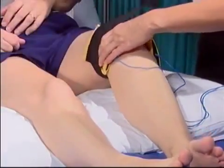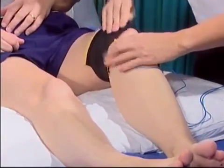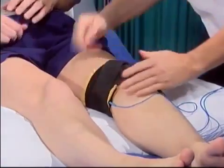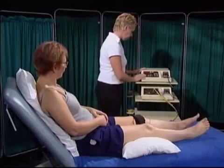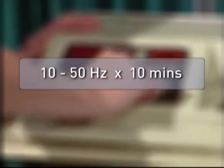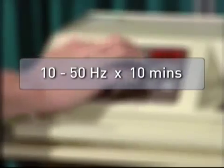Application can be by a two-pole technique. Here the interference occurs in the machine to generate the desired low-frequency effect. Just strap this on. Okay, just let your leg go nicely relaxed down. Okay, so that doesn't feel too tight? No, that's fine. Primary effects are through motor nerves affected by interferential between 10 and 50 Hz for 10 minutes. And this then causes muscle stimulation with the resulting increase in blood flow and possible reduction of edema.